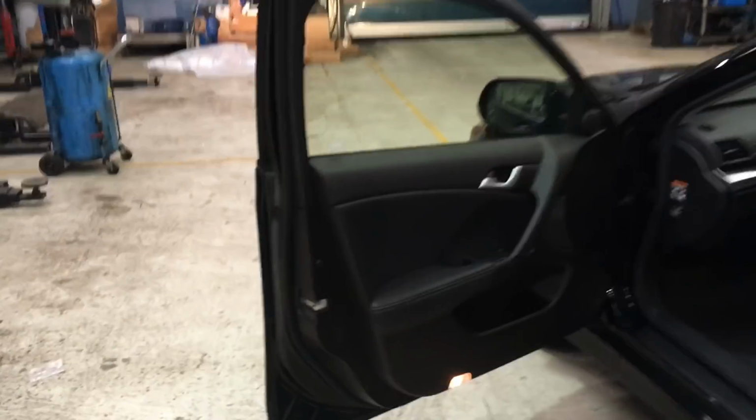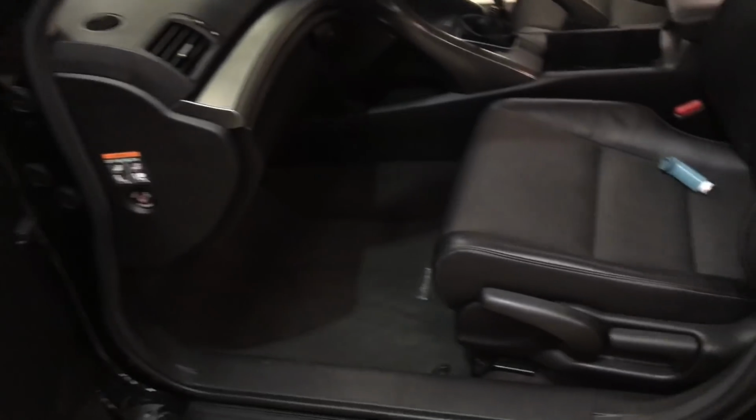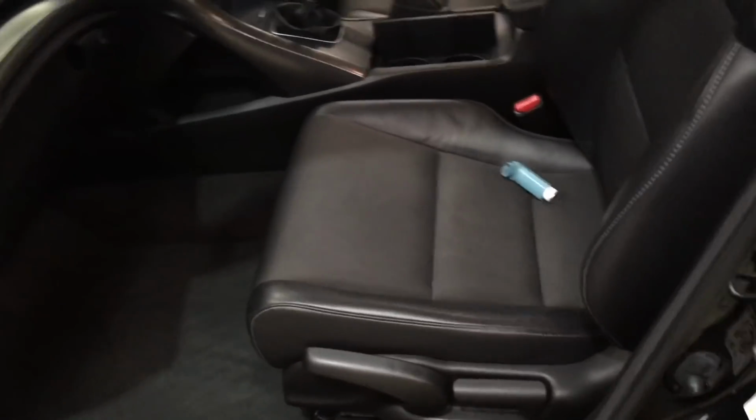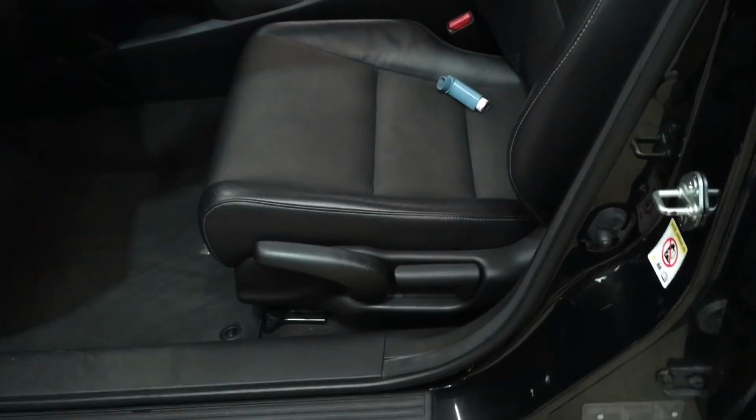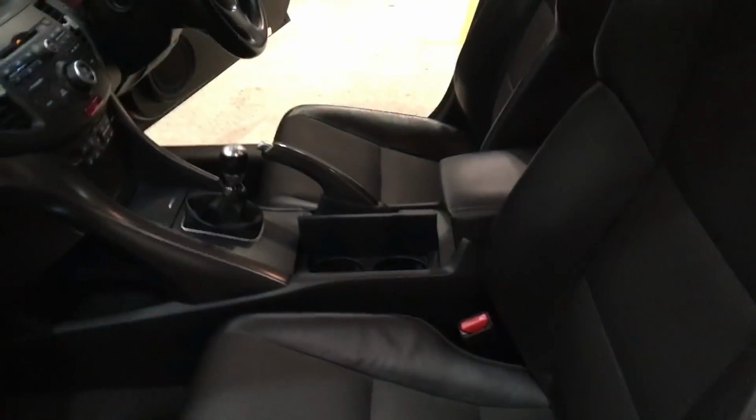Just in terms of condition on the passenger side of the car, this door card over here, like the driver's one, is in good condition, and this seat over here is in good condition. And on a Type S, you had a height adjustable passenger seat, and your driver's seat was height adjustable. And what's also on them is a little lever on both sides in through here. What that does is it gives you lumbar support for lower back on this side and lumbar support for lower back on the other side.